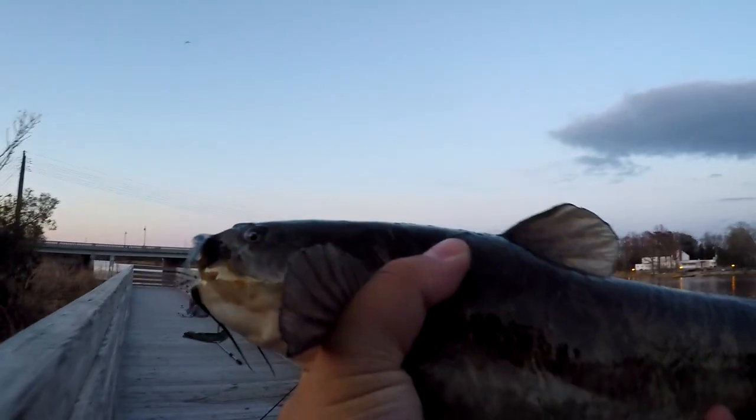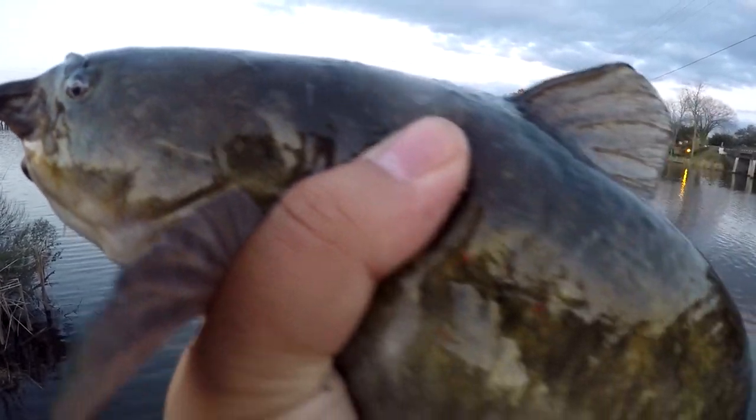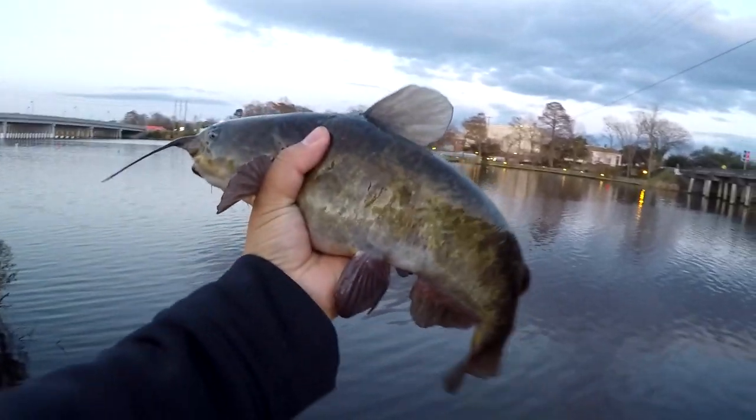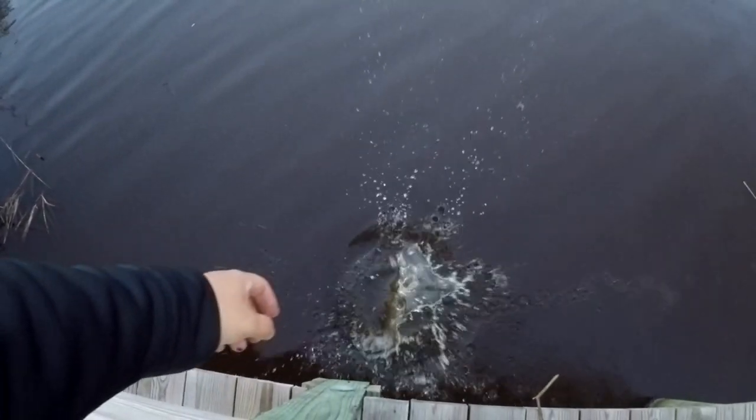But anyways, I've taken a few photos already. You guys have a final view of this fish. Super neat fish. All right, bullhead catfish. Very nice. All right, bye-bye.